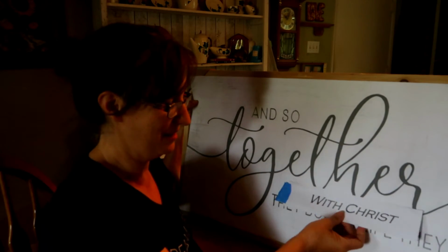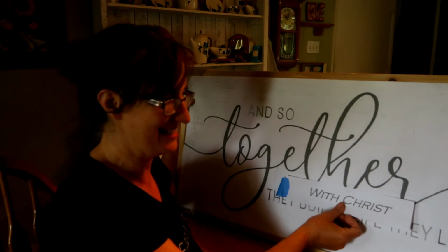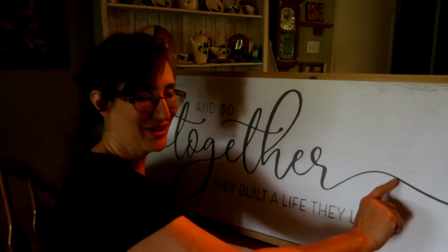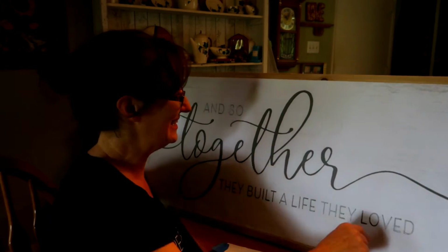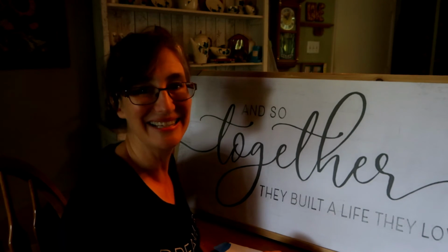And then of course I'm going to lower this down, and I'm going to put with Christ in there. And I'm thinking maybe some birds perched here on the R here. So we'll see. We're going to get busy and make it happen. I think it's going to be good.